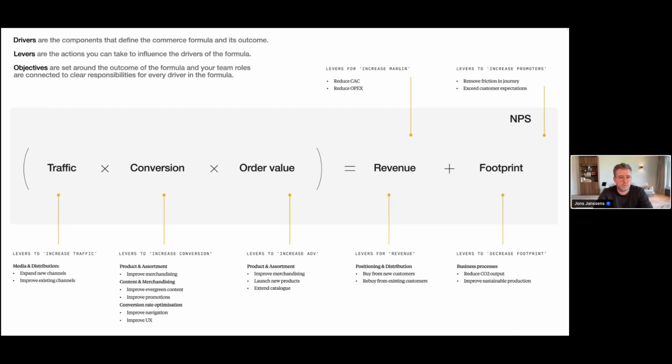And if you look at it this way, you can delegate or assign specific components to specific roles within your team. It creates a lot of clarity. So that's why this formula serves as a scoreboard, and it actually serves as a scoreboard for: are your efforts going in the right direction? Does everyone in the team know what to do, and are you making the progress that you want to see?